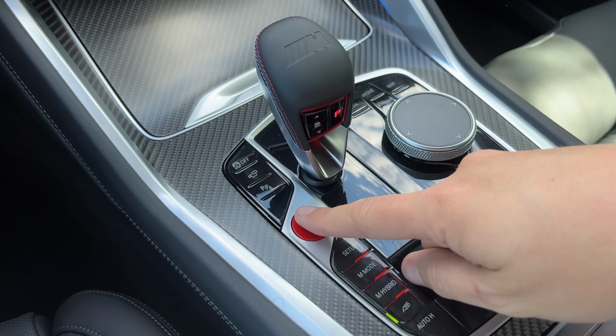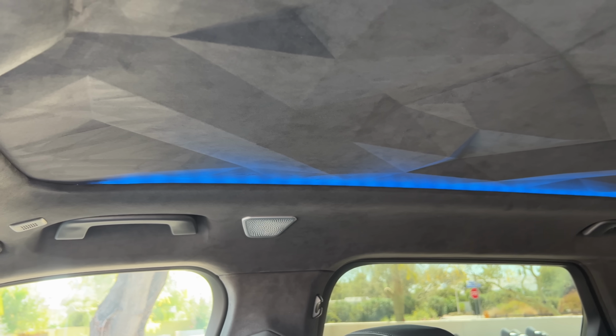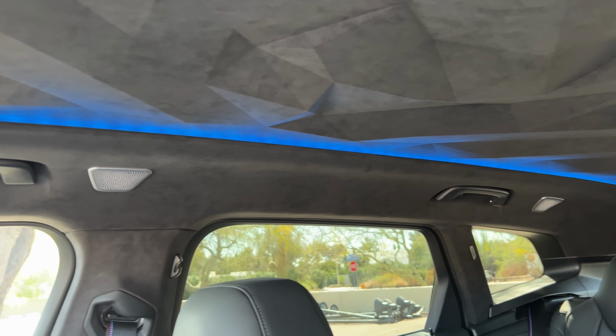But next we move inside the XM, where actually it's surprisingly normal in here. Despite the unusual market position and styling of this car, the interior is fairly standard, although there are a couple of strange touches, like the sound it makes when you press the start button. And the headliner, which you can see has lights integrated into it, kind of going down the side of the car on the ceiling, although that's not the most unusual thing about the headliner.